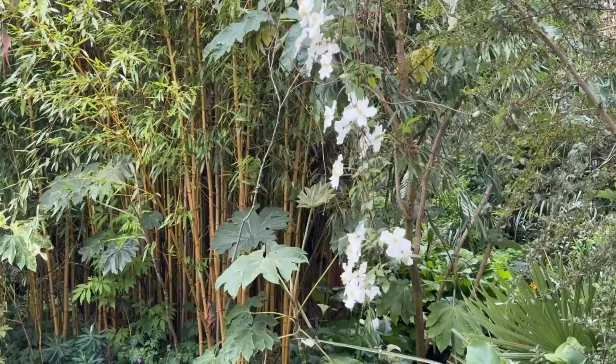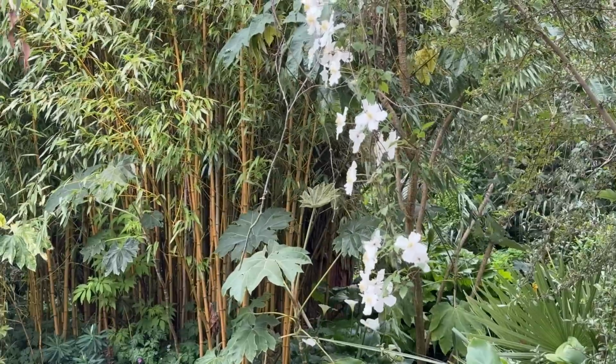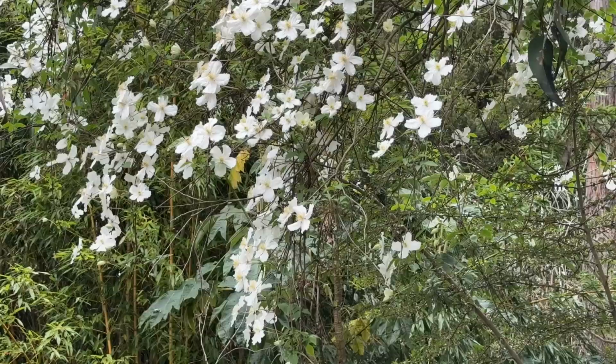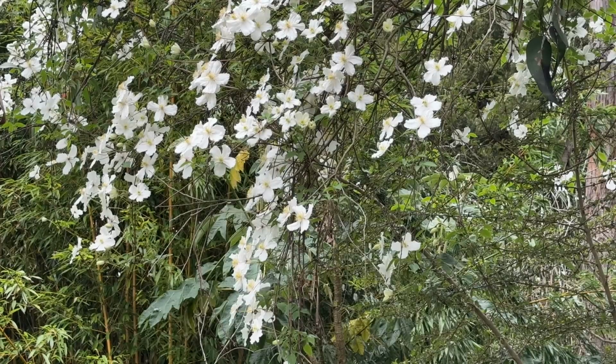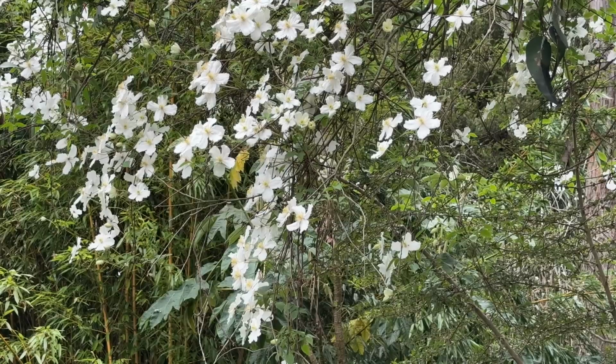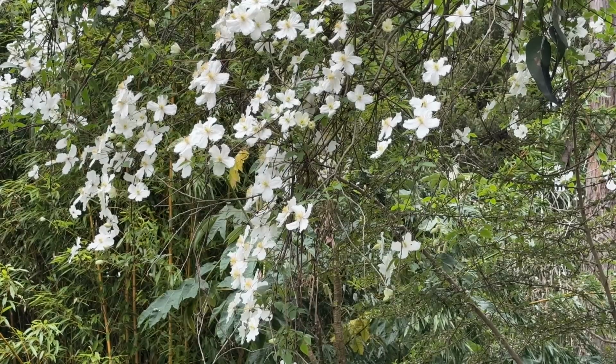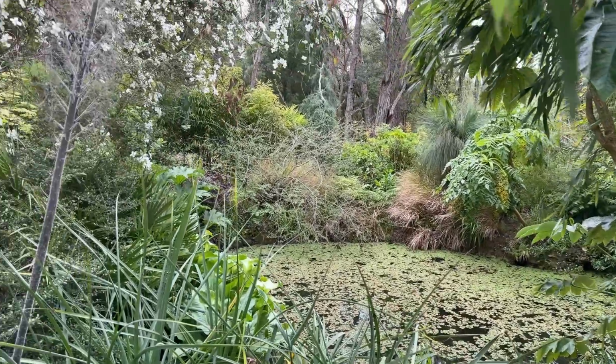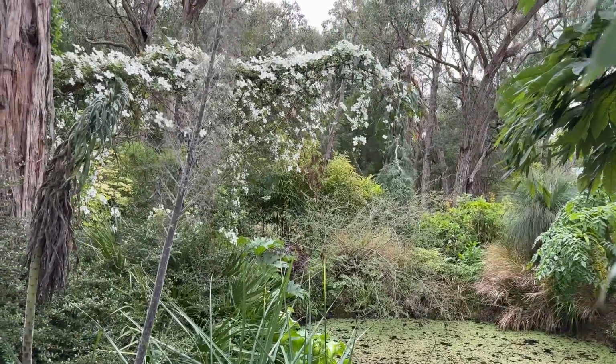Now, is that the type that needs to be pruned or not? No, montana can be allowed to have its head. I mean, it can be pruned if it got bigger than you wanted. I can't see how it could ever get bigger than I wanted because it can grow right to the top of that eucalypt as far as I'm concerned. So I'll never need to prune it, which is probably a good thing because it's going to get far too big to get at. Stunning.